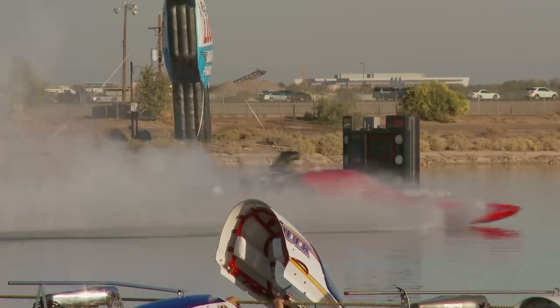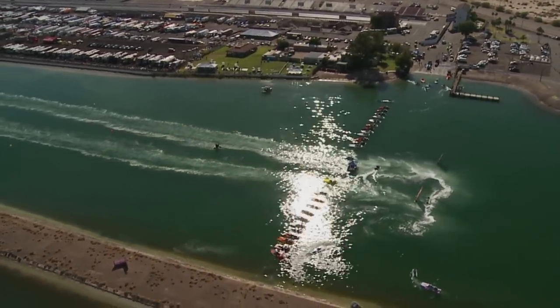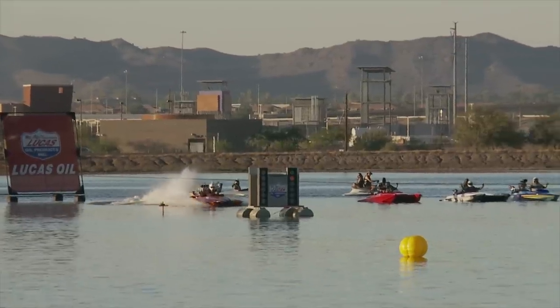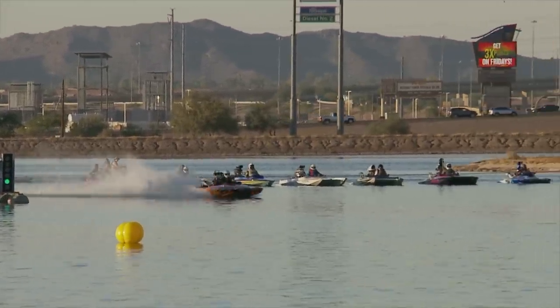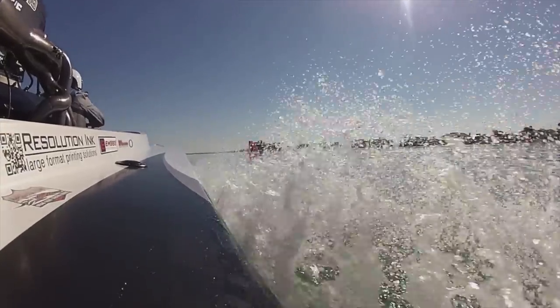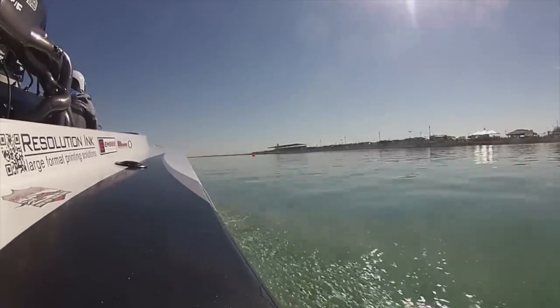Now, unlike a car race, the boats are stationed about 125 feet away from those beams. And the reason for that is when you hit the gas pedal in a boat, it doesn't just go forward, it goes up. So these boats tend to leap out of the water and then land. So they give you that 125 feet to make sure that both boats jump out of the water, land back in the water, and then break the beams and start the race.